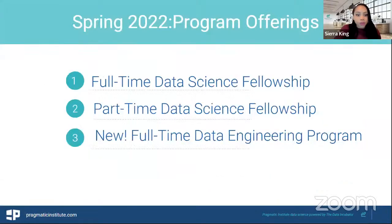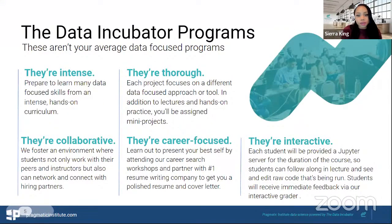And then for our spring 2022 cohort, we'll be offering 3 data-focused programs. We'll be offering our successful full-time data science fellowship program and a more flexible version of that, our part-time data science fellowship program. And we're also offering our new full-time data engineering program as well. So I want to take some time to review the similarities and the offerings of all 3 of our programs.